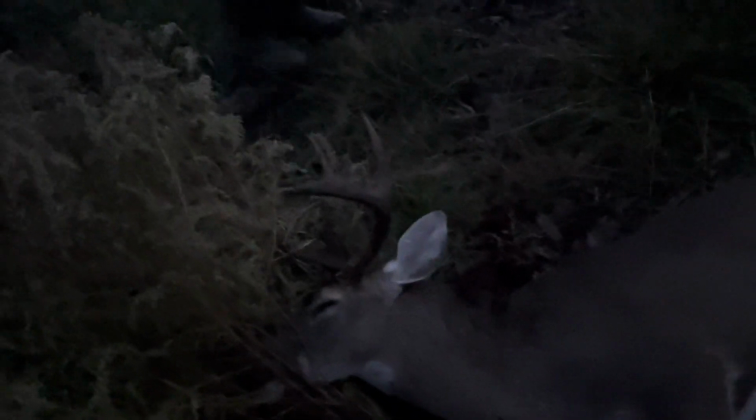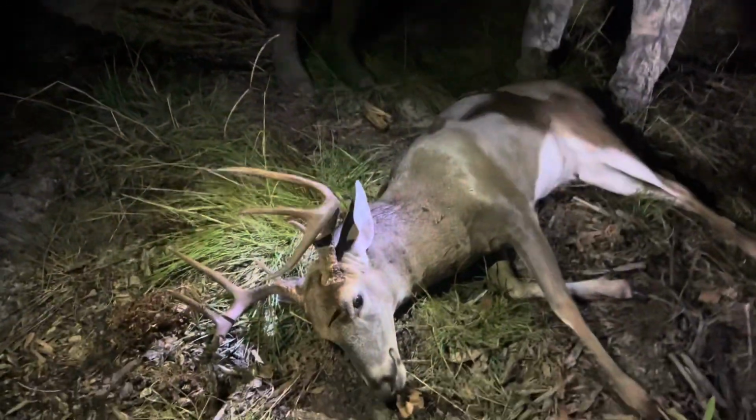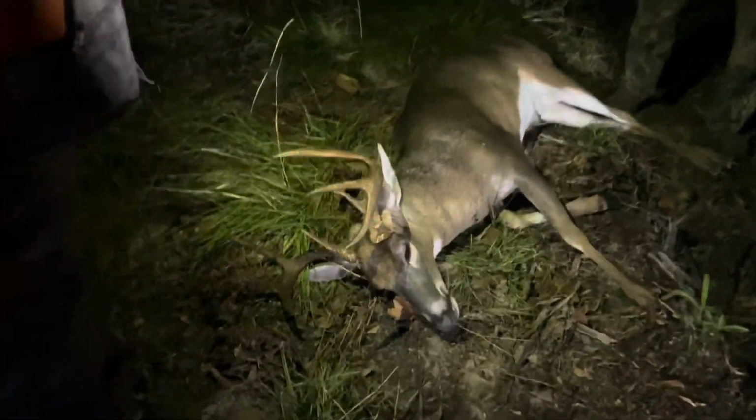buck comes in between them. Let's see what happens. Oh yeah, that's him. That's him. That's a big old buck there. Well, say he's got something long about it? He's got long tines. My word! Yeah, but now, congratulations, dude!